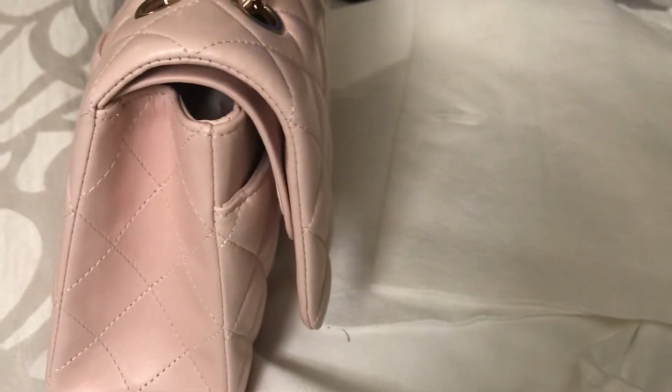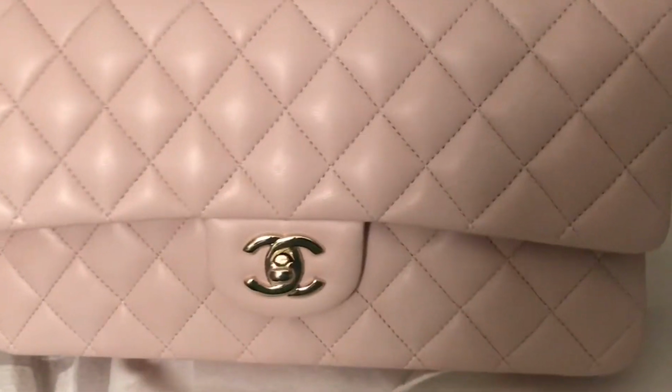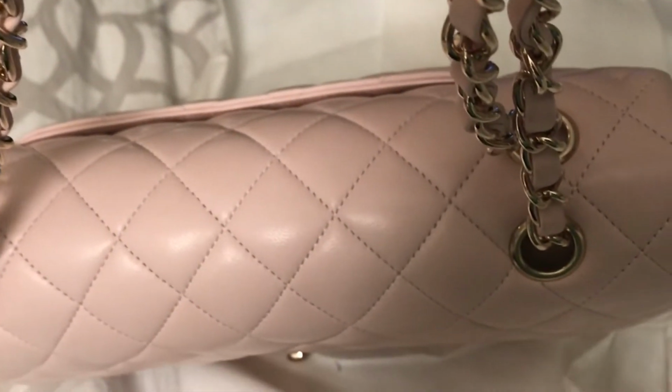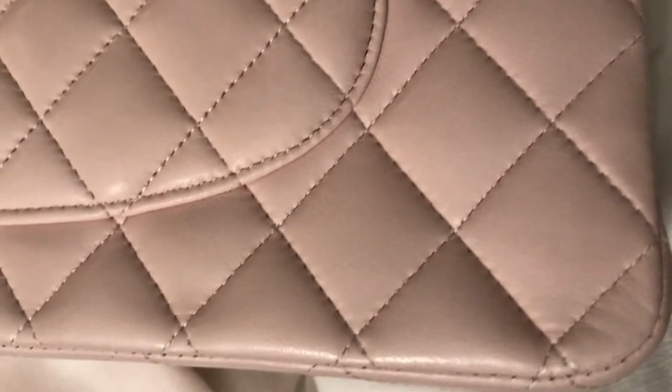I've worn this with a dark navy shirt, not knowing that these kinds of bags can have color transfer, and nothing happened to it. So maybe because I had the shirt dry cleaned before, I'm not sure, but I was happy that nothing happened to it. So yeah, this is my medium large, and I like it. It's the only lambskin medium large I have. The other ones are all caviar. It's the only light pink Chanel bag that I have as well. And I do like that it's so super lightweight.